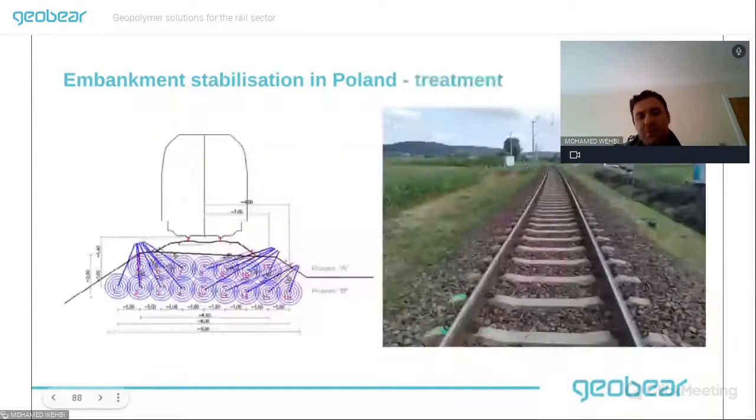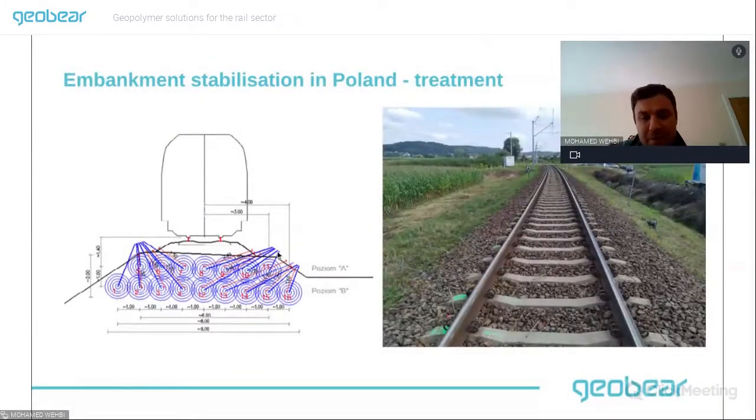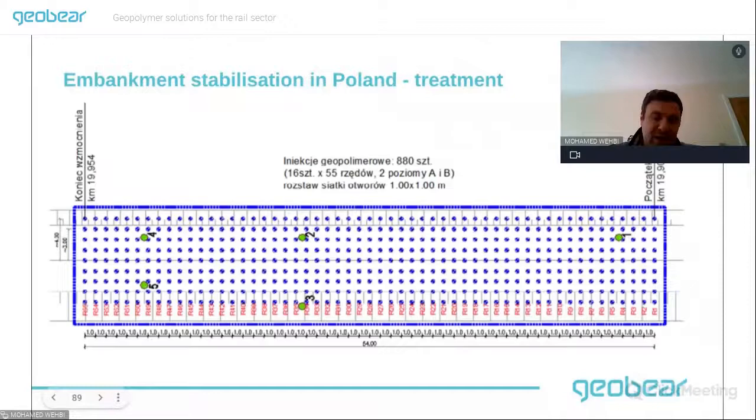So what were we commissioned to do? Well, we were commissioned to stabilize the entire embankment. So we carried out an extensive injection scheme to treat about 50 meters of the track, injecting at different levels up to a depth of 4 meters. And this is just to show what sort of injections we did. We treated both sides of the embankment and also underneath the central line of the embankment.